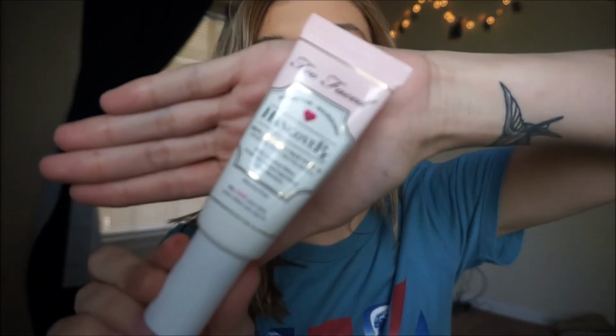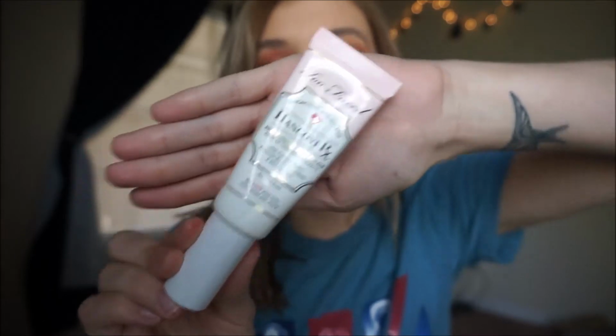Okay, so starting with primers. I have tried this primer before, but I really didn't get too much use out of it because it was a sample version that I got in Ipsy. But it's the Too Faced Hangover RX primer. This is what it looks like. And I got the full size the other day because I knew I really liked it and I know I'll get my use out of it.